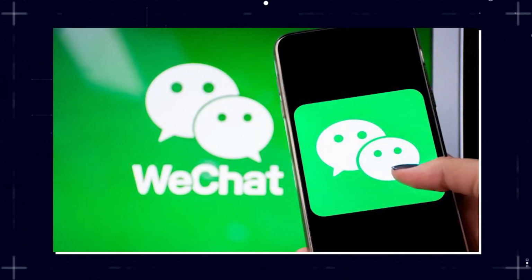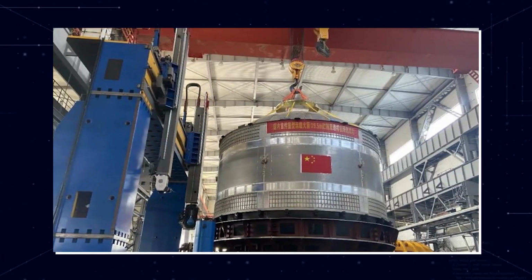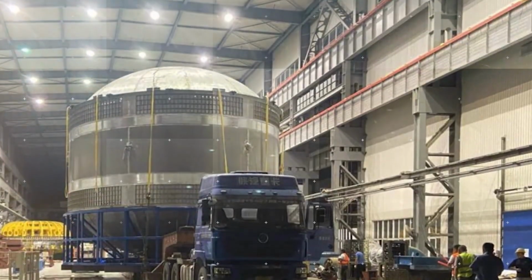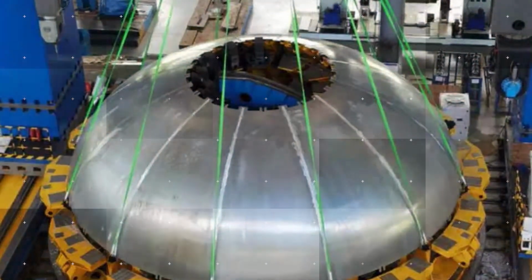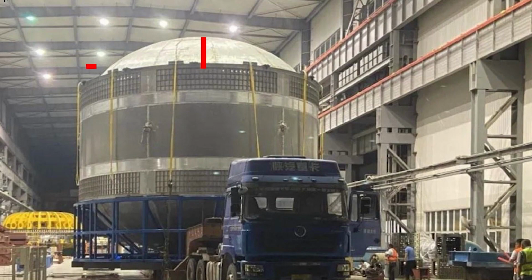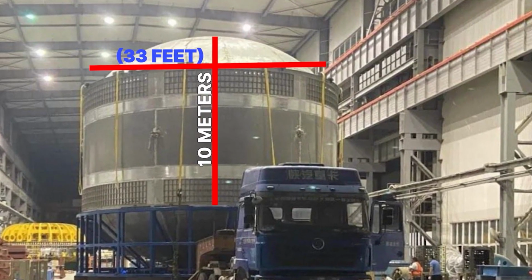On March 2nd, the China Academy of Launch Vehicle Technology, CALT, reported via the Chinese social media platform Weixin that the first propellant tank for the CZ-9 had been completed. The announcement was accompanied by images of the completed tank and the numerous components that went into its construction, and they are big. The propellant tank is 10 meters, 33 feet in diameter, making it China's largest to date.